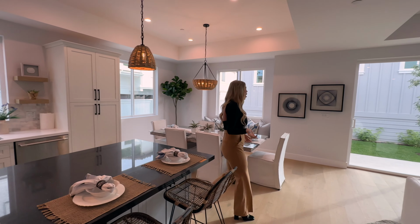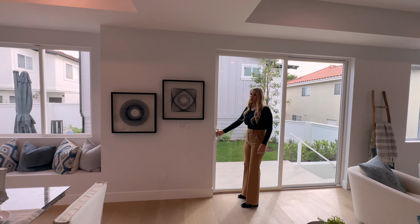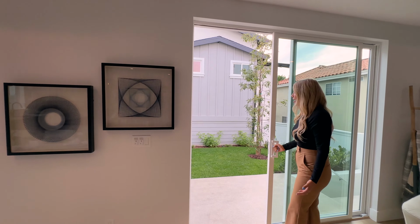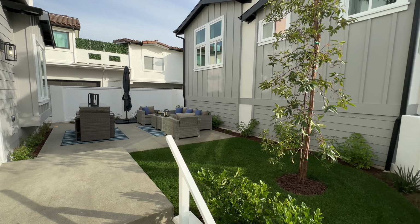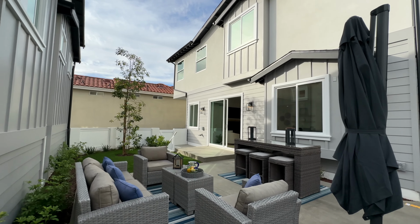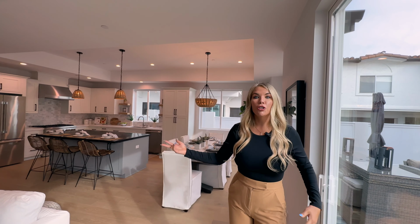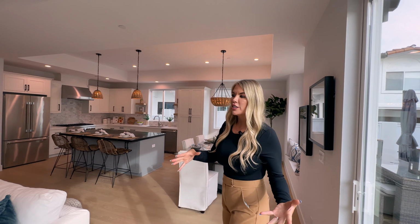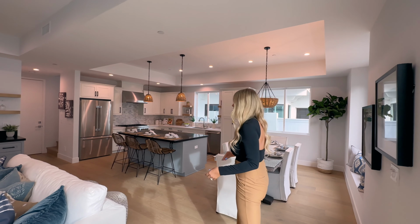And you can walk right out here to your backyard, so you can have the indoor-outdoor living, and you have a very nice-sized backyard, so it really does feel like a single-family home. And HOA dues on these properties are around $150. It's just to take care of the maintenance of the lawn. But it's only 2 people in the HOA, so once you move into the property, you and your neighbor can discuss and make any decisions on that.